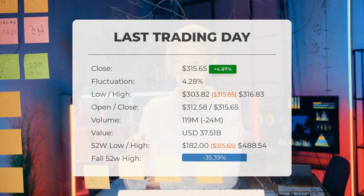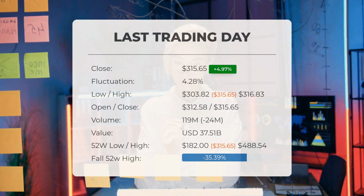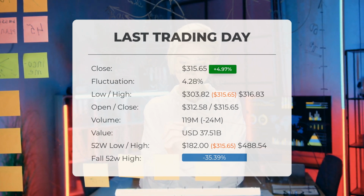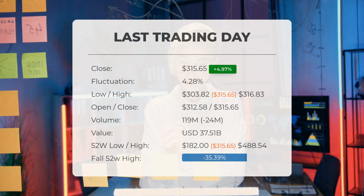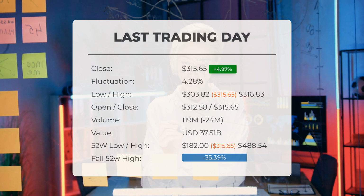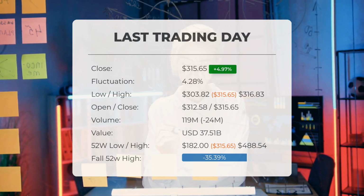The trading volume decreased on the last day by 24 million shares, with a total of 119 million shares bought and sold for approximately $37.51 billion. It is important to consider that declining volume in the face of rising prices can indicate divergence and may serve as an early warning of potential changes in the coming days.